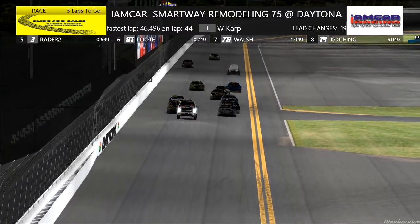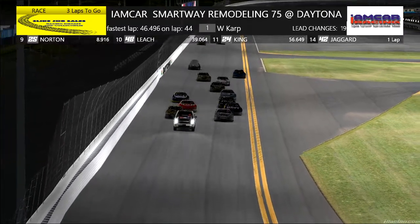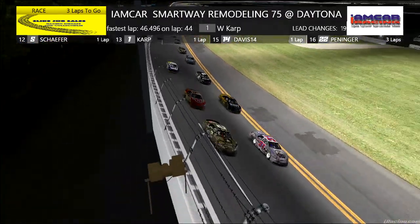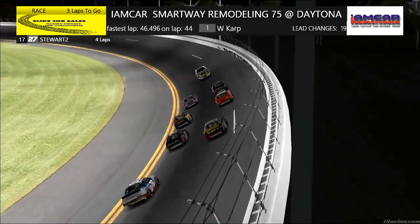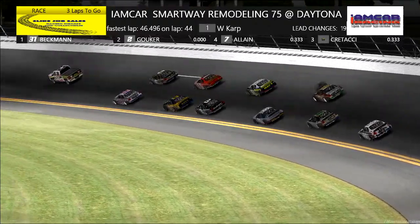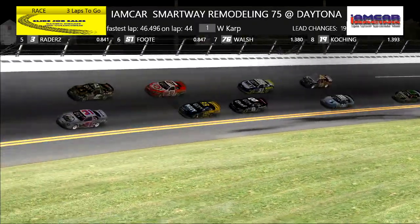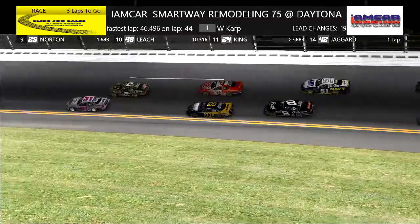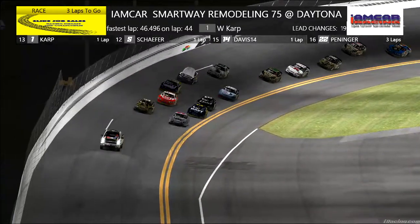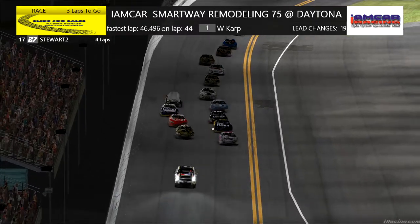Alrighty, folks, here we go. Getting ready to go back green once again. Here we go, side by side at the front of the field. It's going to be Dylan and Jimmy up front, David right there with Todd in that 2nd row for this restart. Again, they'll get ready to go back green here at Daytona. And when we do, it'll be a green and white checkered shootout.